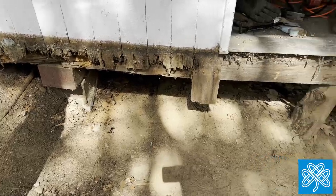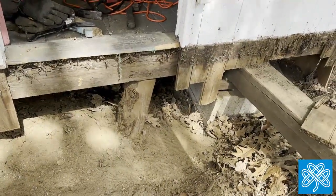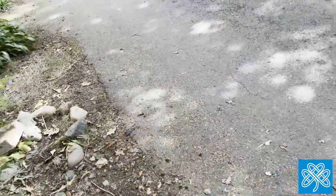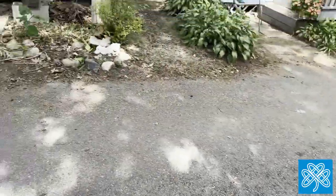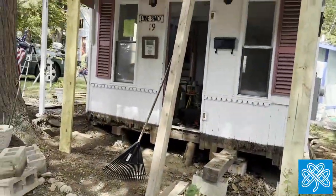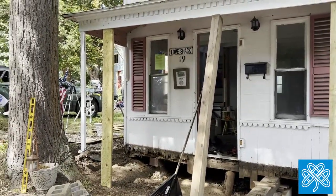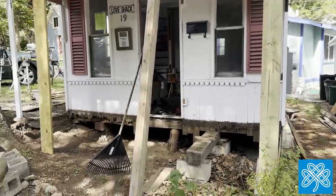So the house is pretty well supported. There's a little cedar log right there, a support in the middle. Back up so I don't get run over. So we are well supported in the front for now, just holding that roof up. All right, so that's the update from here.